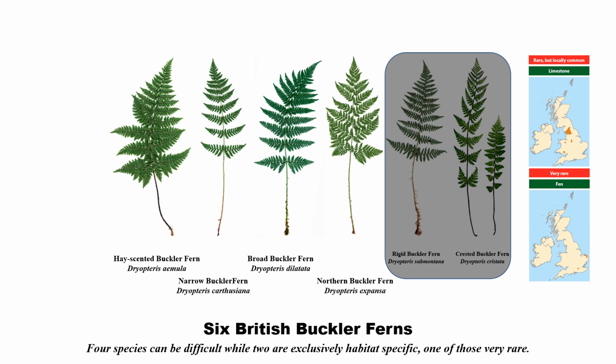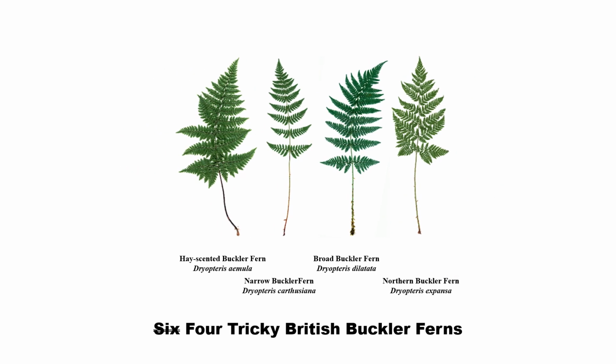Their habitats and distribution provide enormous hints to their identities, the rigid buckler fern growing only on limestone in the Pennines, while the so-called crested or fen buckler fern's name gives away its habitat and location. So that leaves us with only 4 common buckler ferns to contend with, but they sometimes do puzzle us.